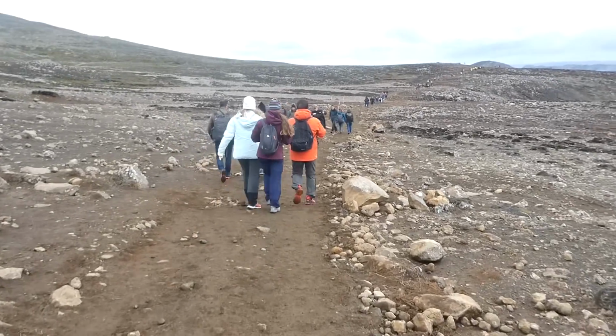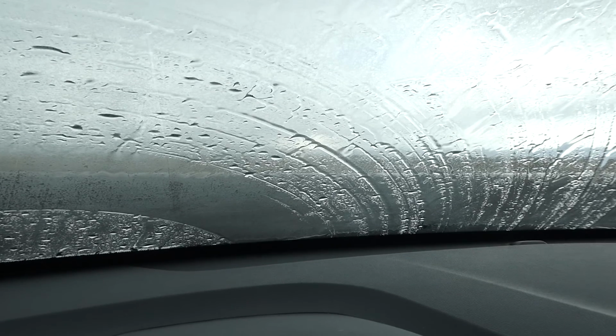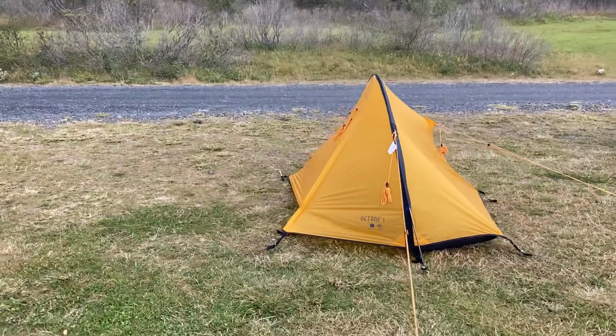Now today is August 16th, and that means, believe it or not, in some parts of Iceland, winter is thinking about setting in. So I'm hiring a car, I'm taking my little yellow tent, and I'm hoping that I get a weather window in the next week to go and see this volcano.